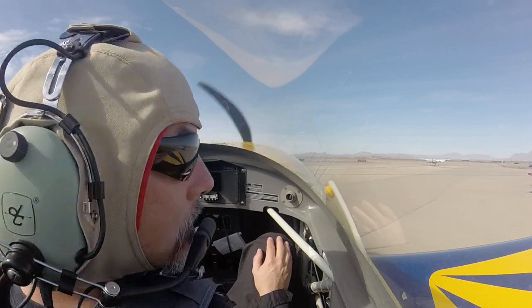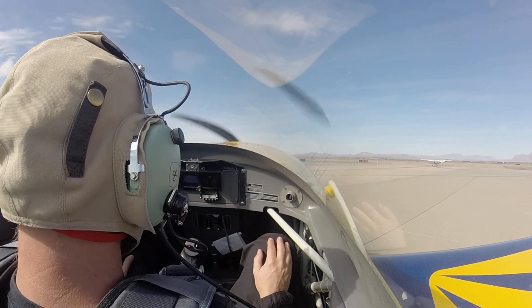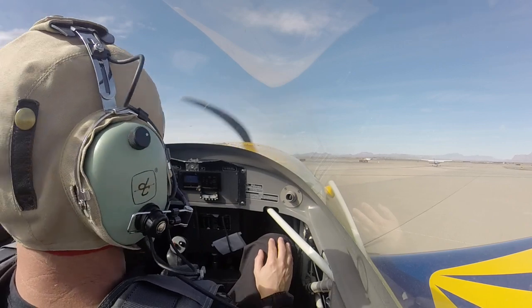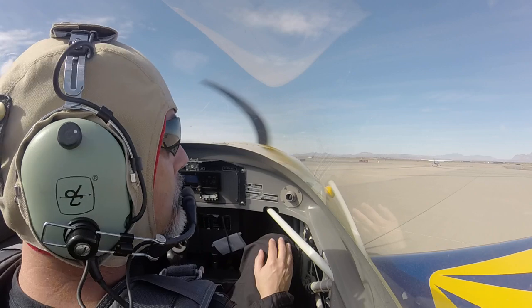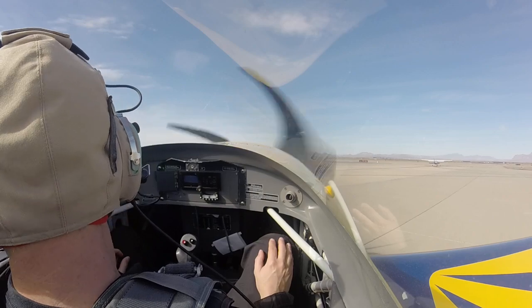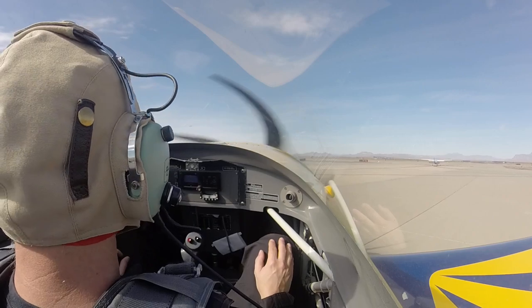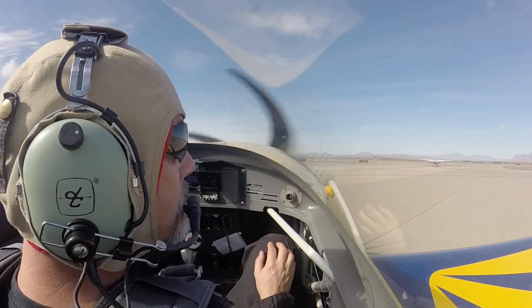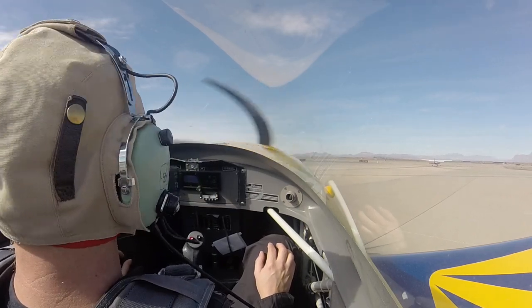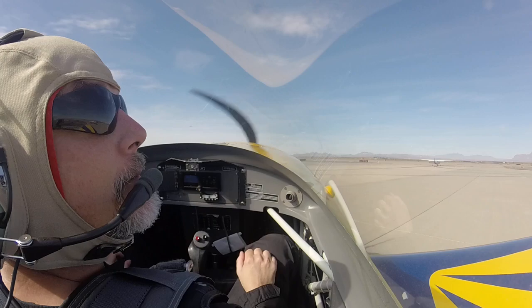Groundhog 299 off Hotel, taxi to park. Hawk 299, gateway ground, taxi to parking via Hotel Yankee. Quick run up here. Yankee to park, Hawk 299. All right, looks good. Everything looking good here.